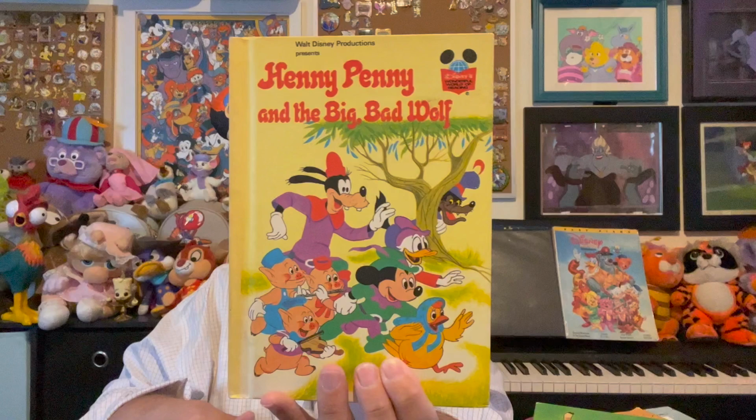Henny Penny and the Big Bad Wolf. I remember having this one as a kid. I feel like there was a version of this maybe in like a read-along series too. I'm not sure, but I definitely remember good old Henny Penny. Love the artwork. All right, what else do we have?